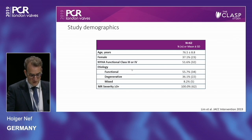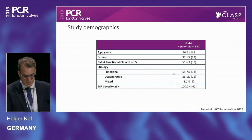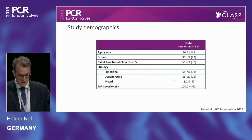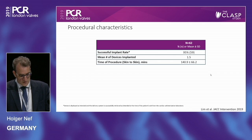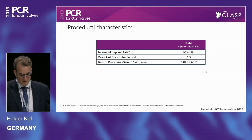Looking at the etiology of the MR, the majority of patients showed a functional MR with 55%, degenerative pathology in 36%, and a mixed pathology in 8.2% of patients. So looking at the procedural characteristics, there was a successful implant rate of 95%.